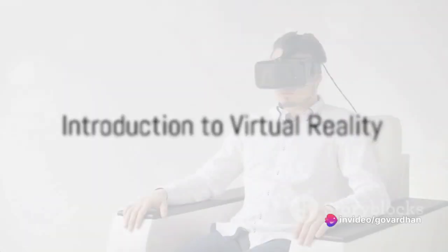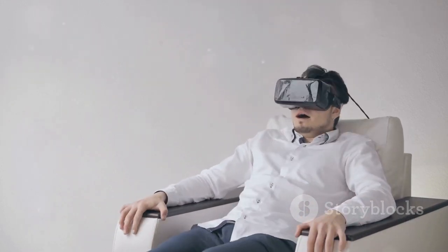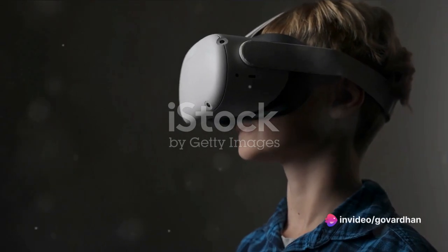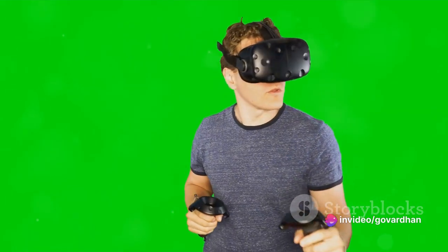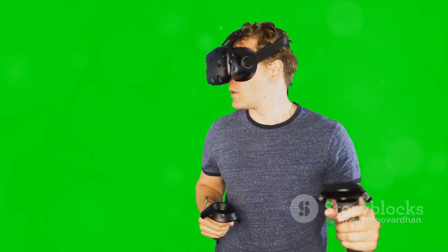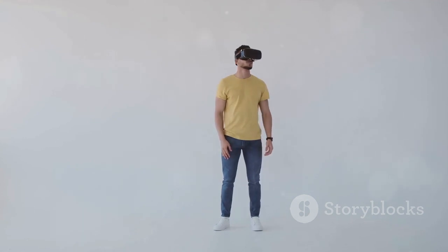Ever wondered about the different types of virtual reality? This fascinating technology comes in several flavors, each with its unique characteristics and applications. First up, we have non-immersive virtual reality. This type offers a minimal level of interaction with the digital environment. Think of video games or a driving simulator at a driving school. They provide a taste of VR without fully immersing you in a digital world.